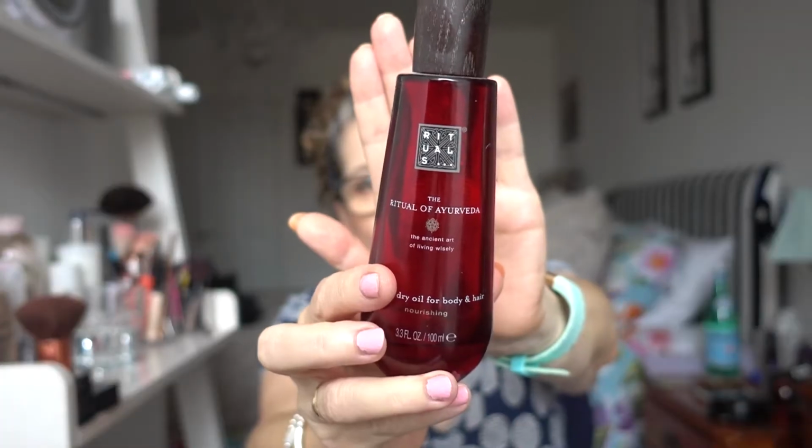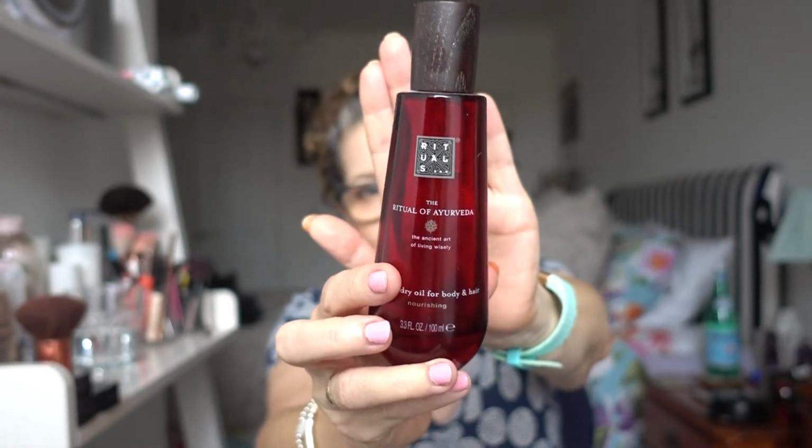So this is called Ritual Oil. Now, if you've seen, I've introduced Ritual to you on several of my videos. It's my favourite. This is an oil. This is a tiny little bit left. I won't spray it on there because it's just another mess. But you dry it on, and again, for dry skin, absolutely lovely. This is called AYURVEDA scent.